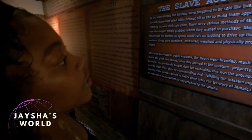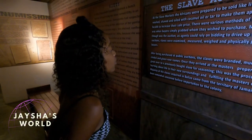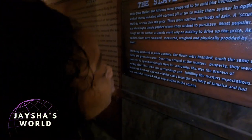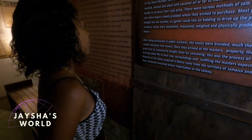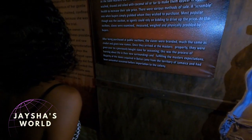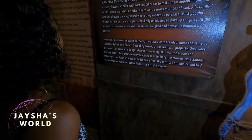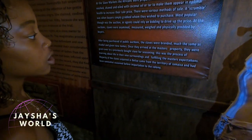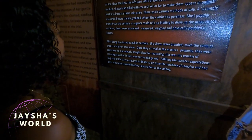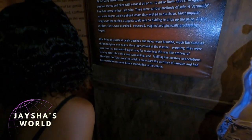Slaves were examined, measured, weighed, and physically probed by buyers. Okay. After being purchased at public auction, the slaves were branded much the same as chattel and given new names. Once they arrived at the master's property, they were given over to a previously bought slave for seasoning. This was the process of learning about life in their new surroundings and fulfilling the master's expectations. Majority of the slaves acquired in Belize came from the territory of Jamaica and had been somewhat seasoned before importation to the colony.